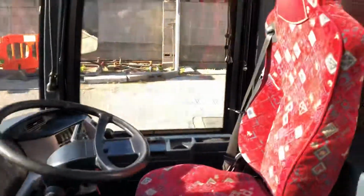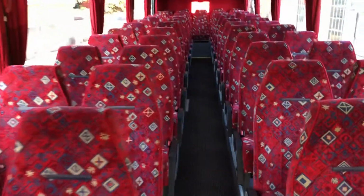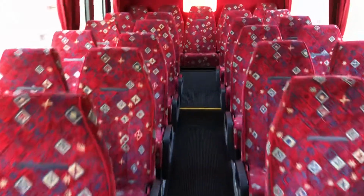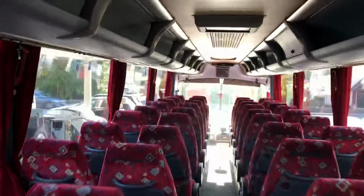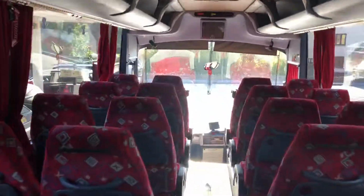All clean and tidy on the inside. All the seats are clean and tidy, great condition. Recliners, armrests. That's light coming through the window. The other way. Drop down DVD monitor at the front.